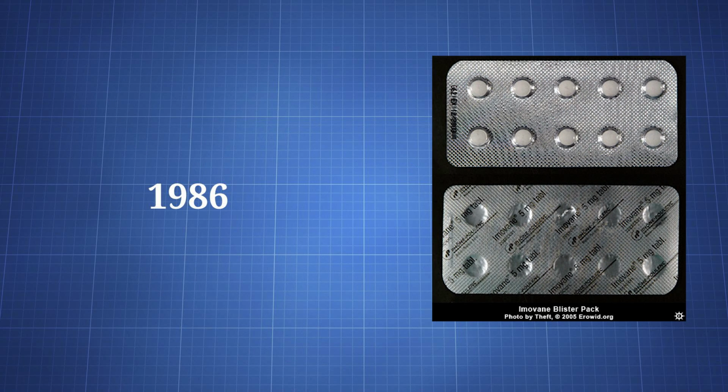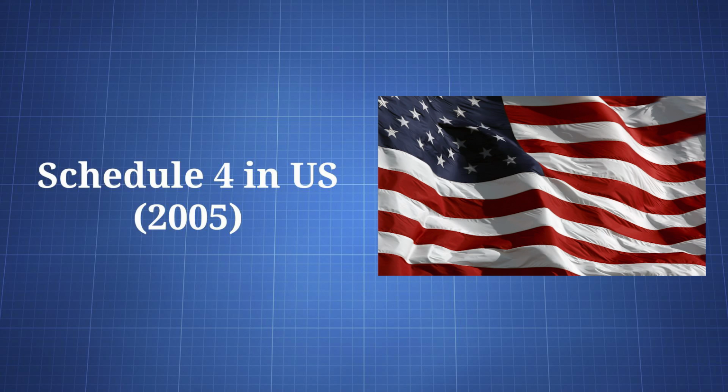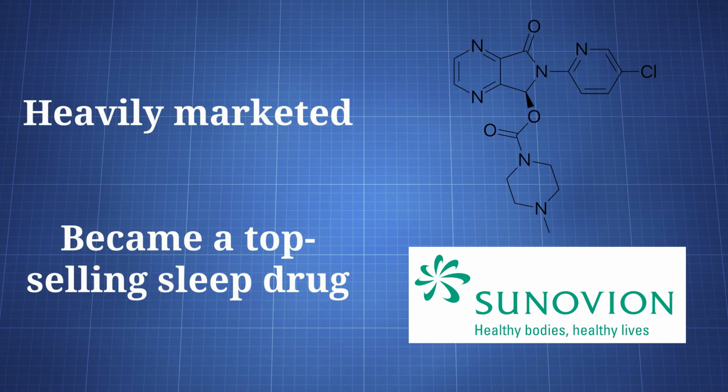Zopiclone was developed in 1986. It came from Rhône-Poulenc, a French pharmaceutical company. It became a Schedule IV controlled substance in the US in 2005. Up to that point, the racemic mixture was the only thing being sold. But in 2005, Eszopiclone entered the market under the name Lunesta. It came from Sepracor, now known as Sunovion, a Massachusetts company. Eszopiclone was heavily marketed and became a top-selling sleep drug.